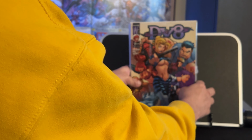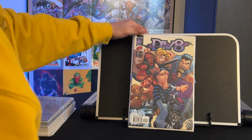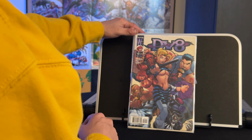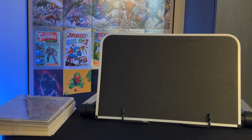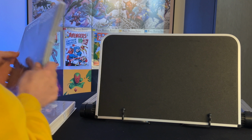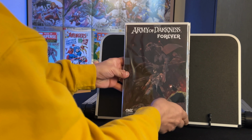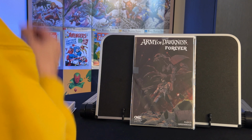DV8, issues 0 to 10. So 10 issues of DV8 by Heisler, Rio, and Scott. Never heard of it. Wildstorm published. We'll see. So that's that one. Then we also have Army of Darkness Forever, issues 1 to 7.